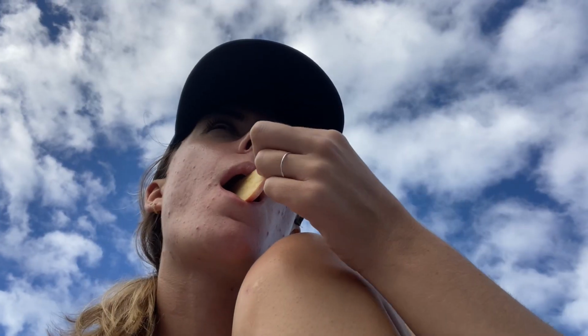But it's also a good note for me that I need to be eating less sugar and trying to make some sort of protein for myself for lunch.